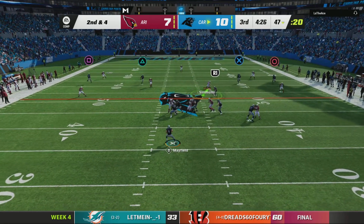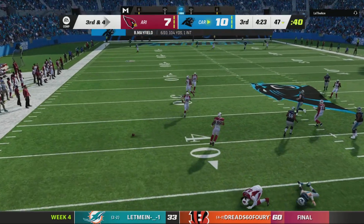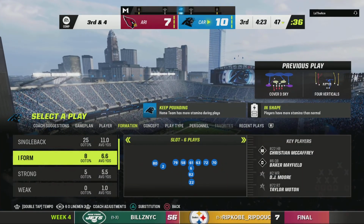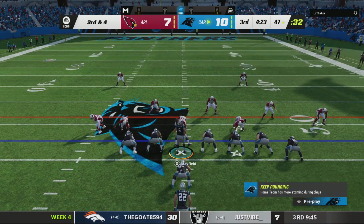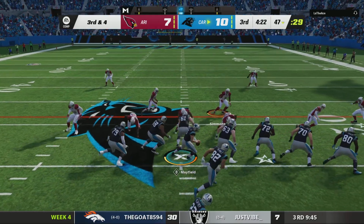Mayfield looks to throw, steps away. Oh, the ball comes out on the hit, but they'll say it's incomplete. And those two just haven't been in sync thus far. They've done a nice job against him, but still, with his talent, you would expect them to have more completions to him in this game.